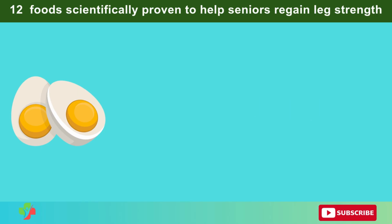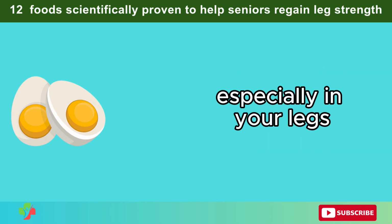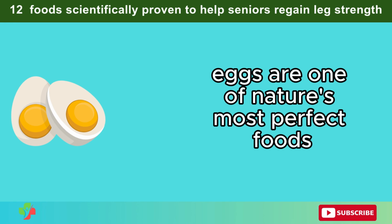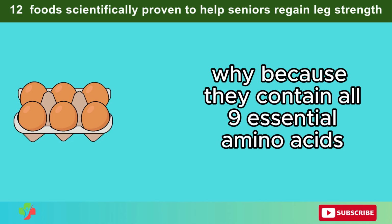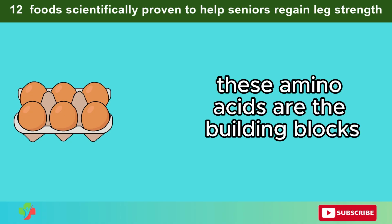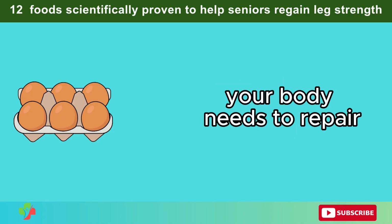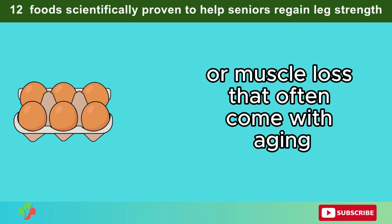10. Eggs. When it comes to restoring muscle strength, especially in your legs, eggs are one of nature's most perfect foods. Why? Because they contain all 9 essential amino acids, making them a complete protein source. These amino acids are the building blocks your body needs to repair and rebuild muscle tissue, particularly after periods of inactivity or muscle loss that often come with aging.